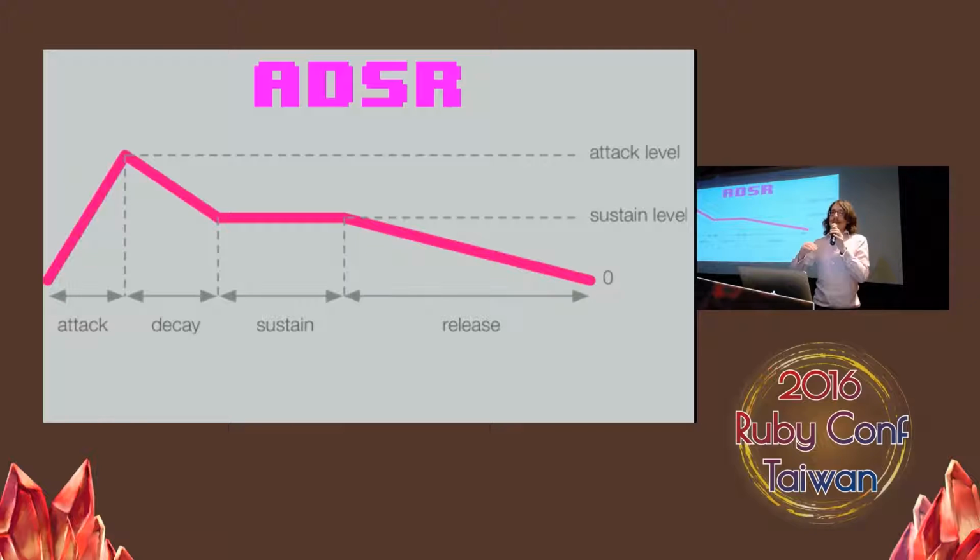So attack is the amount of time it takes for the sound to go from 0 to the highest level that you've set the sound. Decay is the amount of time that it takes for the sound to then go from the highest level to the predetermined level that you've set your audio at. Sustain isn't time, it's actually the audio level. So you can think of it like the volume. And then release is the amount of time it takes for the note to keep playing once you've taken your finger off the key. So all of this kind of is based on like a piano, when you press a note and then when you release it.